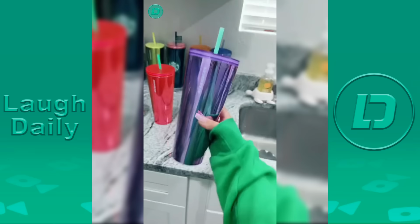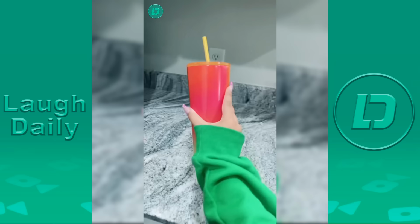This one is so pretty. One of my favorites, but I feel like it should have been released during Christmas time, because don't they look like ornaments? This is the most aesthetic cup I have. It reminds me of that little circle thing. Got this one, too.